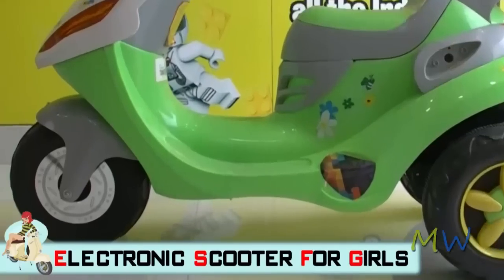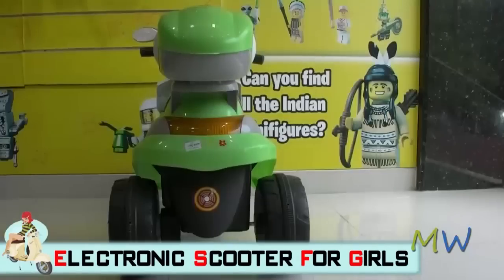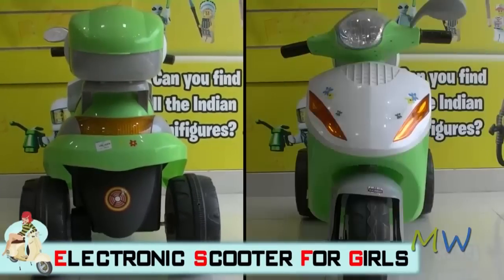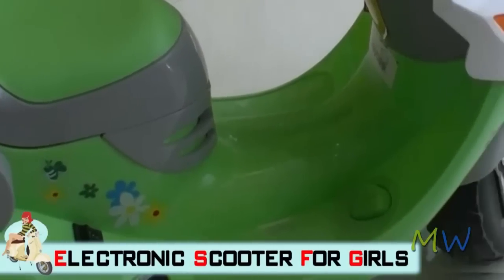Hello, my little ones. Here I present the girly looking apple green color scooter for those lovely looking girls out there. And this is a three-wheeled scooter which is very, very girlishly designed for you guys.